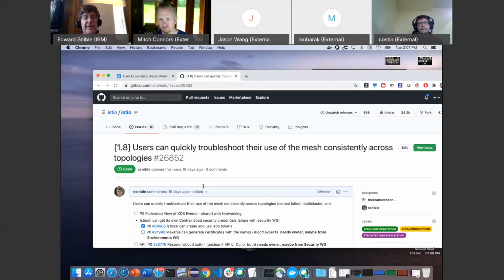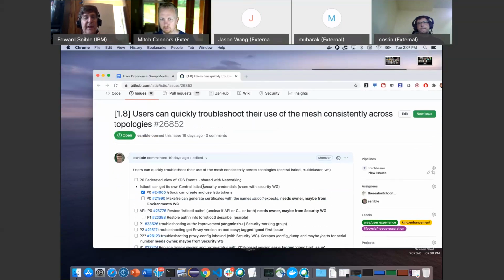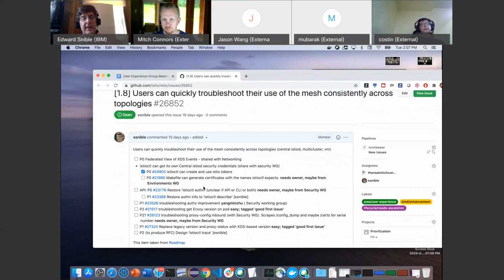So the first epic is our traditional troubleshooting stuff. Istio cuddle commands that work for the user. These are the user-facing commands, and I don't think the shared view of XDS events is here. It's got no issue or owner. I didn't mention that it didn't have an owner.